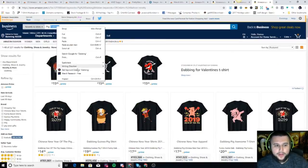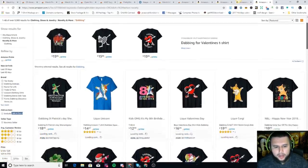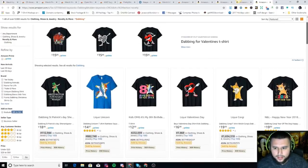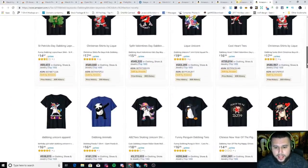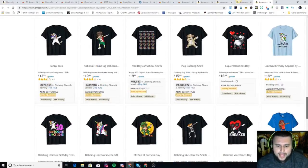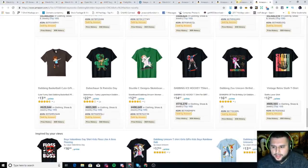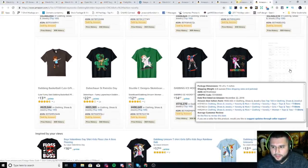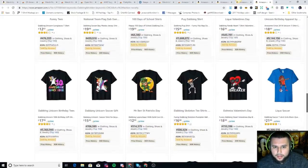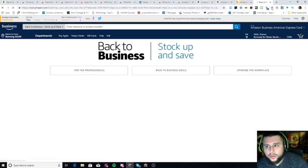So dabbing, for example, is more of a general keyword, and you go down and you can see that anything dabbing is going to show pretty much anything that's dabbing. Some people actually just mess around and put dabbing in their listing even though it has nothing to do with it, but for the most part it's going to show everything. Look at this one, for example, it's popping up. This one probably has dabbing in it somewhere, and it's ranking. So they probably have a keyword that doesn't belong in there, but pretty much every single shirt on here is a dabbing shirt. So that tool's pretty cool.